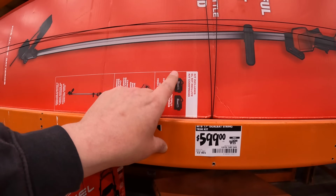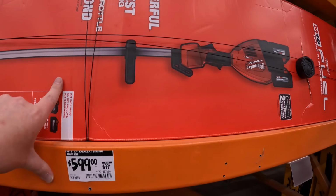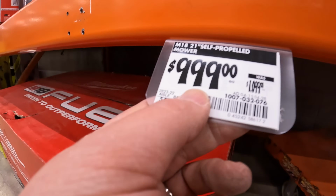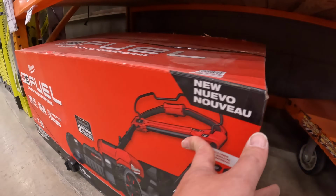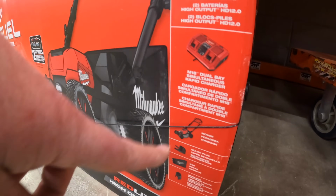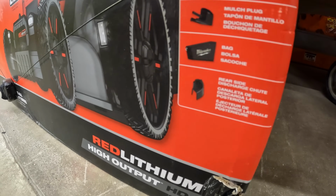But if this was tool only, it would be a lot less. So, and 2 batteries required and included. So it requires 2 batteries to be in there to be able to use. $999 was $1,099 for their M18 lawnmower. Comes with 2 12-amp-hour batteries, a dual charger, lawnmower, and some accessories for the lawnmower.